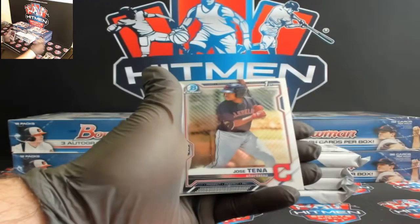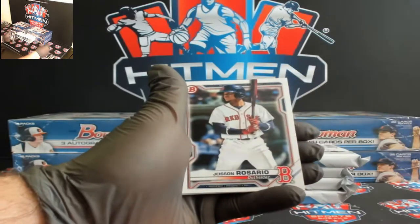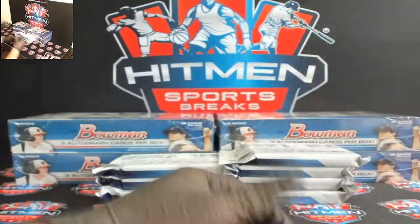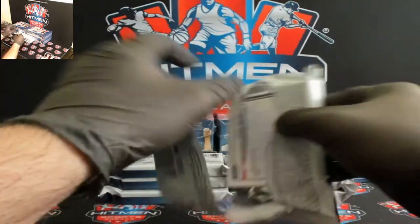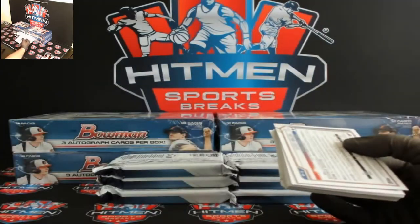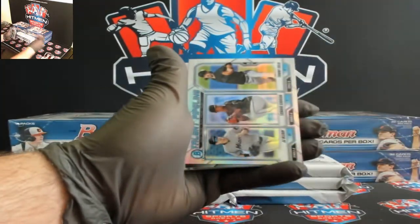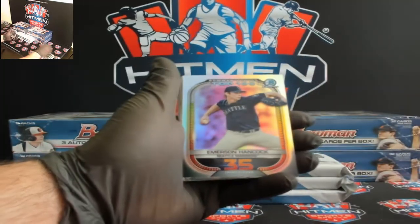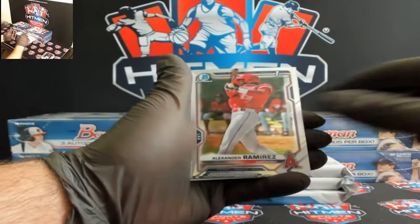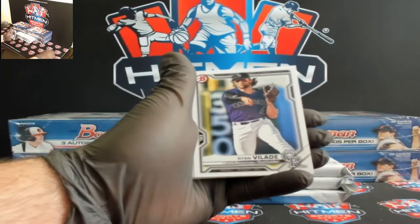Kerstad, Riley Green, Tana, Dominguez, Bondi, Reyes. Gomez, you got a triple right here for the Marlins. Triple player card. Emerson Hancock, Velotti, Ramirez, Royce Lewis, Alcantara, Diaz.